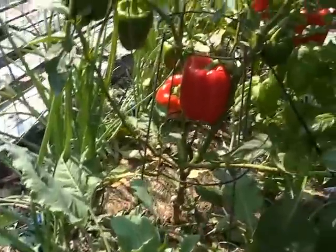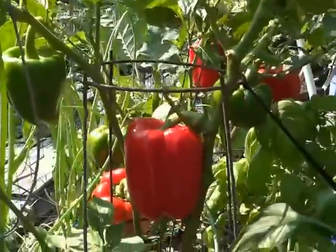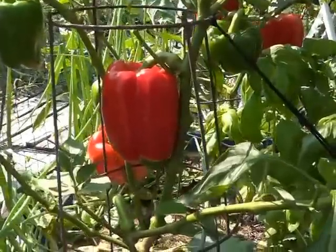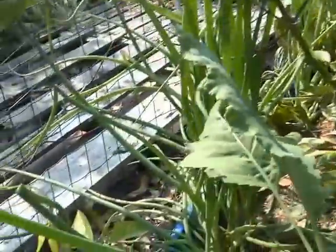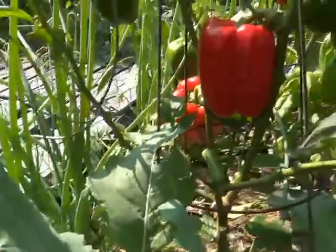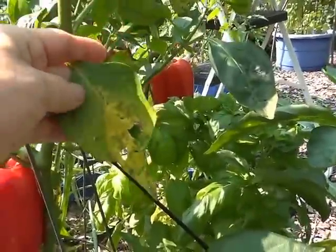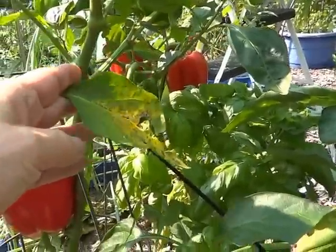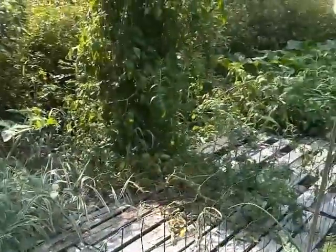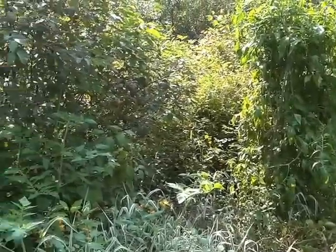Some of my peppers. I told you up in the raised bed, they're not doing so good. Better down here. Succession planting of my green onions. And this is what the peppers get. You see, the leaf comes off easily and they got that disease this year. Don't know why, but I guess sometimes we have bad luck with veggies.